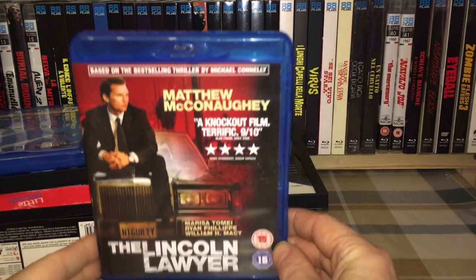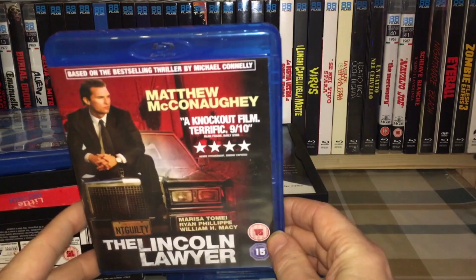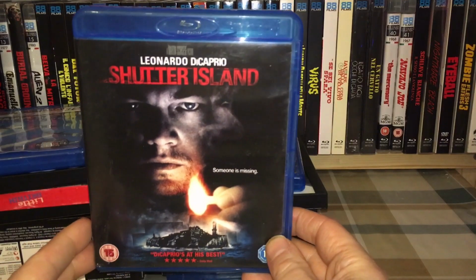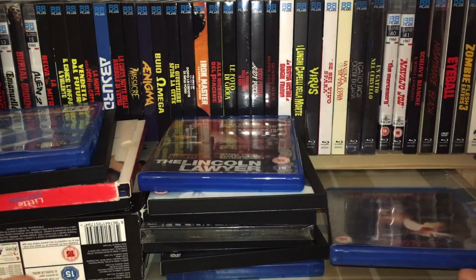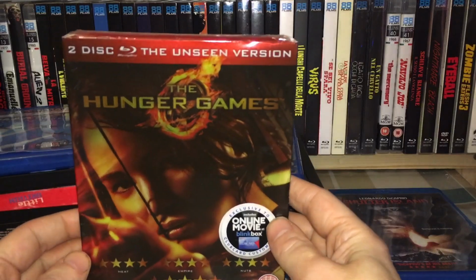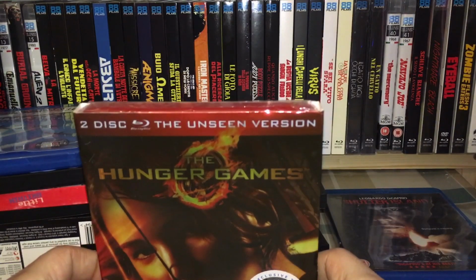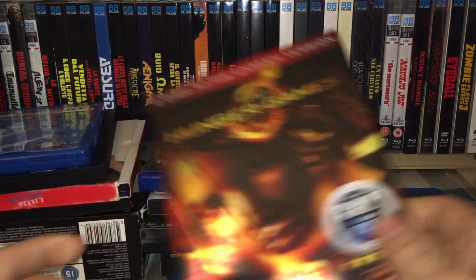But I grabbed the Lincoln Lawyer. This is the only one of these 4 I actually don't have. Shutter Island, but this trades in for £1 at CEX. That's the reason I got that one. A brand new sealed copy of The Hunger Games, another copy of The Hunger Games. Literally got this for the red case for my 101 films that I'm slowly converting into red cases.